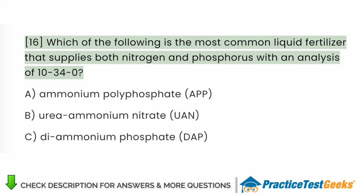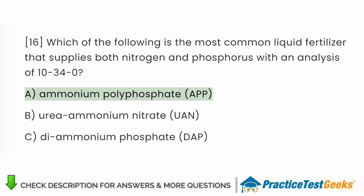Which of the following is the most common liquid fertilizer that supplies both nitrogen and phosphorus with an analysis of 10-34-0? A. Ammonium polyphosphate, AP. B. Urea ammonium nitrate, UAN. C. Diammonium phosphate, DAP.